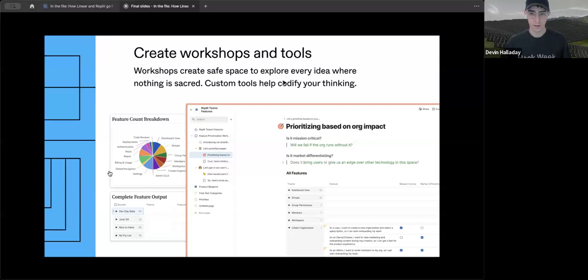So what we're seeing here, we were going through this road mapping exercise, figuring out exactly what we should include in our MVP for this new Teams product. And there were just so many options. It was difficult to wade through them all and make conscious decisions.